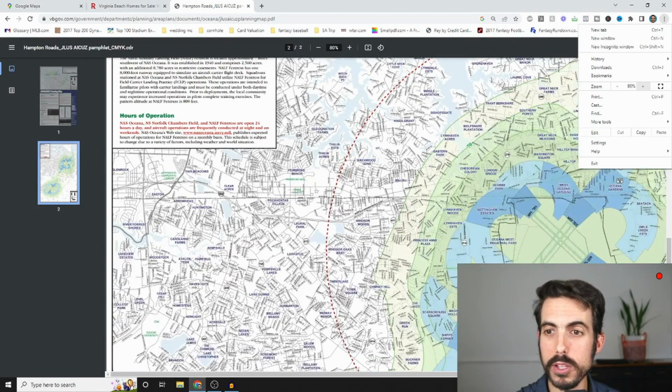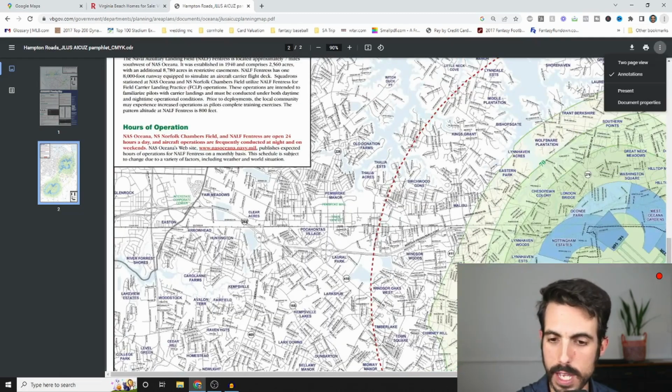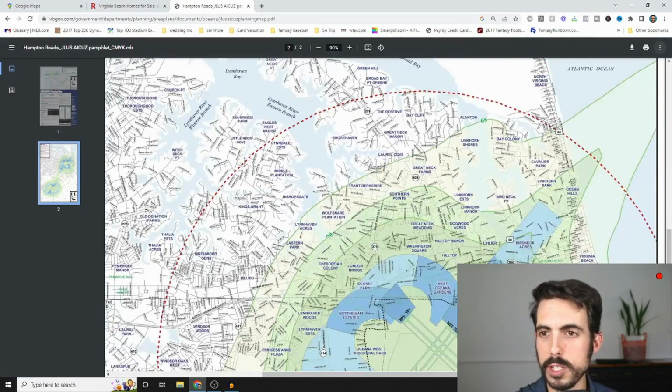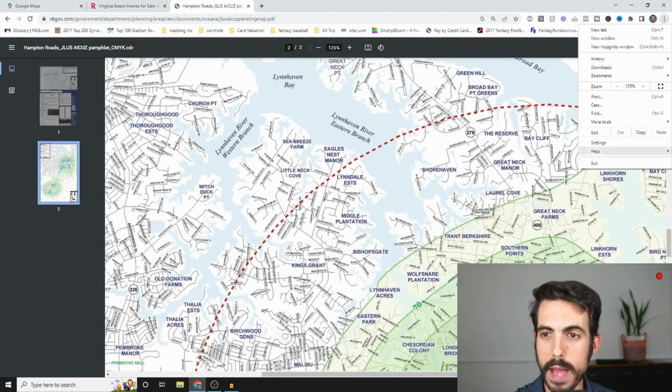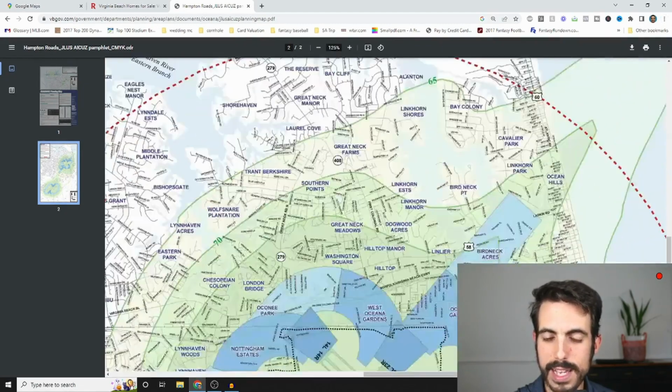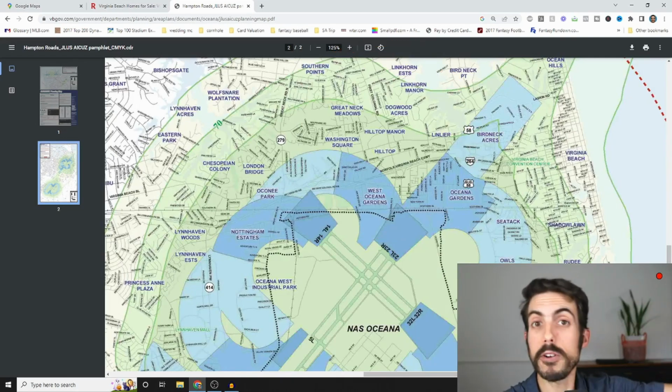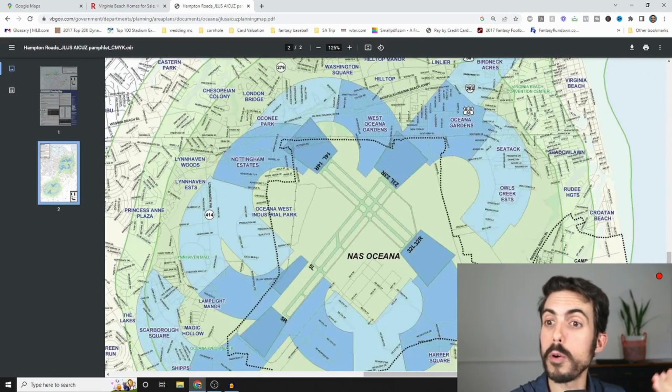Then you can go in and look and say, okay, if I'm looking at, for example, Hilltop, so Hilltop's right here, there's Hilltop Manor. I have a specific address in mind. Well, you can find out where on the map that address lies. And the darker the color, the more intense or louder, there's a chance of more jets or louder jets in that area, and so probably more frequency as well.